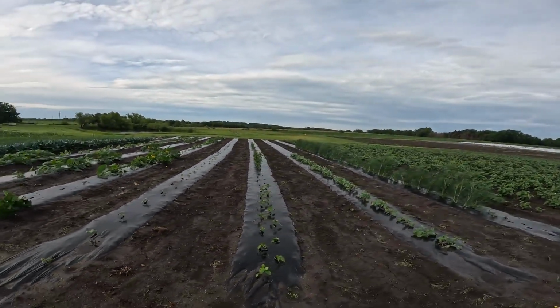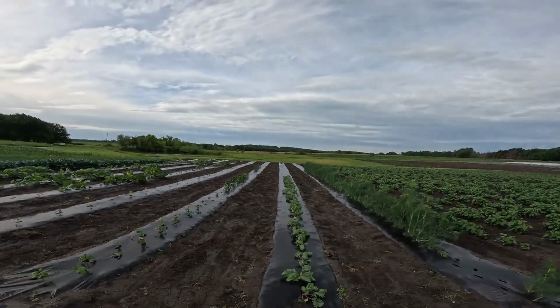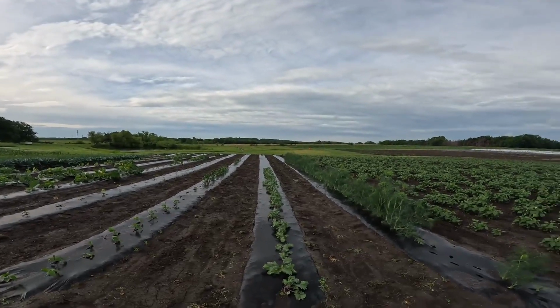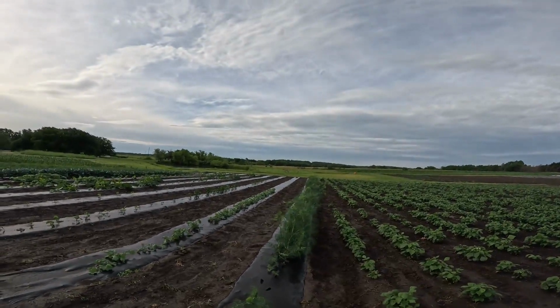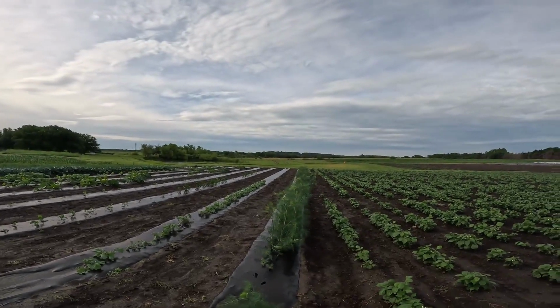Got some bell peppers going, our kale, and this is kind of our throw-together row, I guess. Whatever happens type of a deal. Have dill that is going to seed, and we've been selling dill each week, and people have been enjoying it. I had no idea dill was such a big herb for many people, but it is.